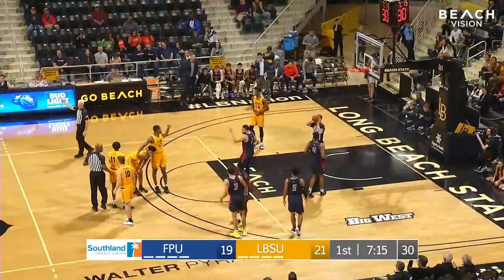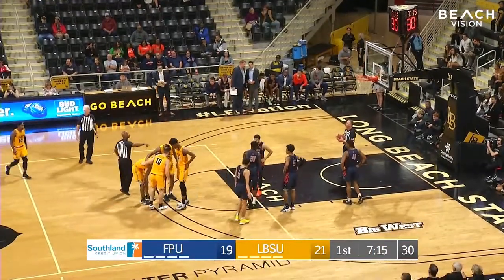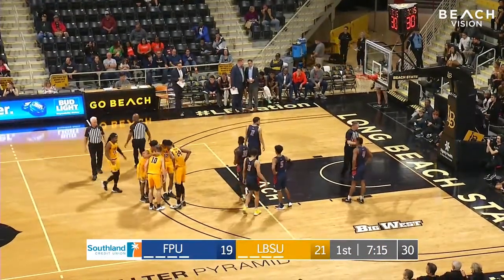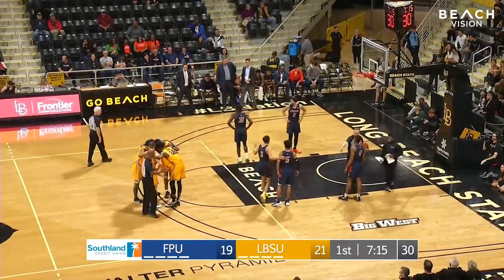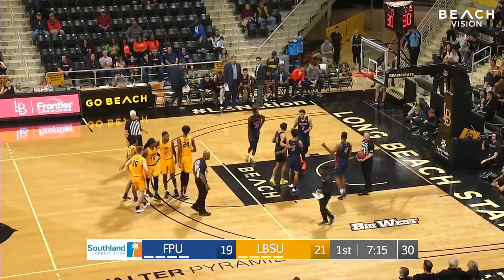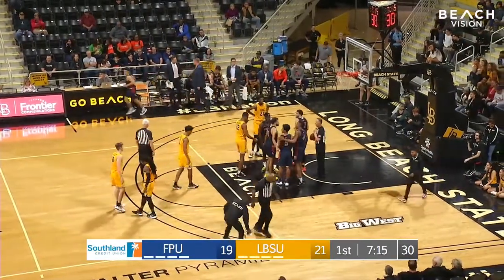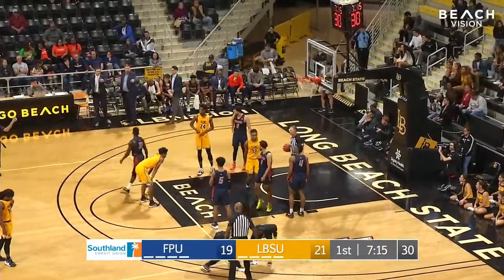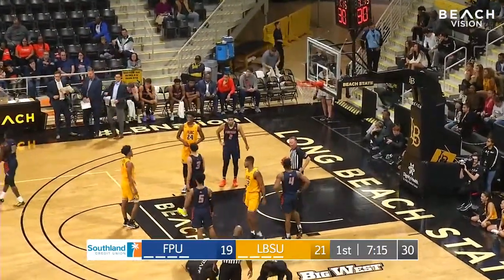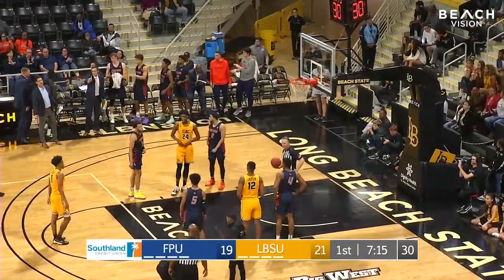The Beach up two. Colin Slater coming back into the game. Jordan Griffin going to the bench. The Beach, fortunate that Fresno Pacific has gone ice cold, as they are just 0 for their last five and 2 for their last 10. Beach shooting 50%, 7 out of 14. Fresno Pacific shooting 32%, 6 out of 19. Michael Carter the third at the free throw line, shooting 1-1. 19 fouls now for both sides.